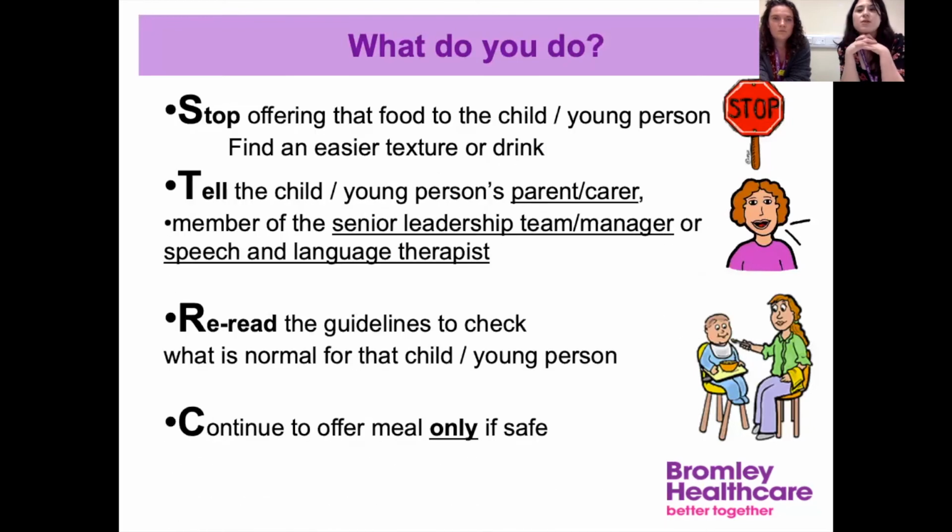And what do you do if you notice these signs? So we want you to, at that moment, stop offering that particular food to the child or young person and have a think about an easier texture or drink for them to have. So is there something that they can manage better in that particular moment?